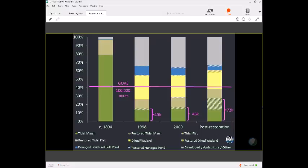And at the time the 1999 report came out, there was about 40,000 acres of restored and original tidal marsh. And the most recent data point we have is from 2009, and we can see that there's been an increase of about 6,000 acres of restoration that happened since the Baylands goals. That's pretty good, but you might say, well, that's not that thrilling.